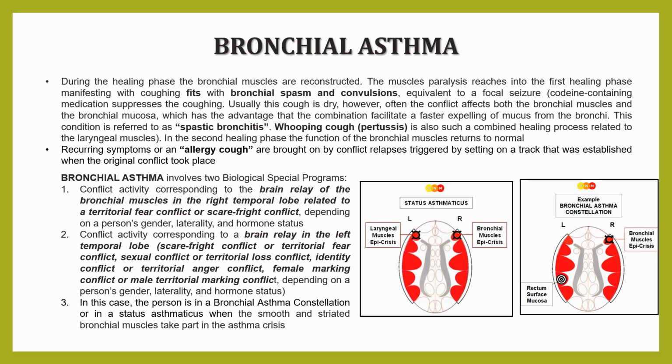Recurring symptoms or an allergy cough are brought on by conflict relapses that are triggered by setting on a track that was established when the original conflict took place. And the bronchial asthma involves two biological special programs. The first one is the conflict activity corresponding to the brain relay of the bronchial muscles in the right temporal lobe related to a territorial fear conflict or a scare-fright conflict, depending, as we've discussed, on a person's gender, laterality and hormone status. Second, a conflict activity corresponding to a brain relay in the left temporal lobe.